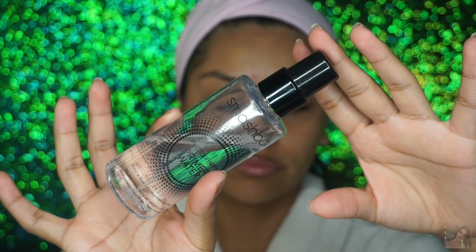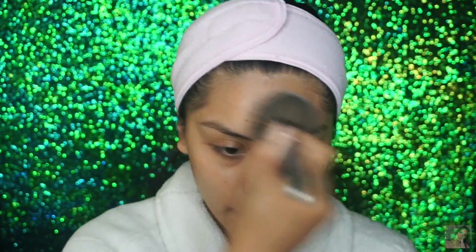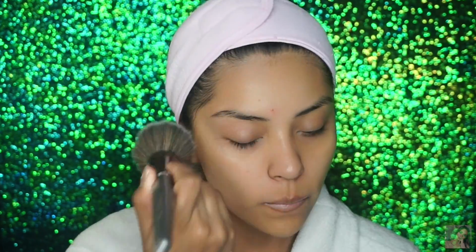And my favorite part, I'm going to be spraying my face with the Smashbox Primer Water. This is literally life. It just keeps my makeup in place, and I just love how it feels also to just spray it. And you guys know that I blend out my primer or whatever with this BH Cosmetics fluffy brush.